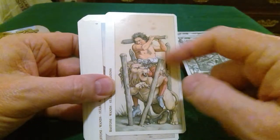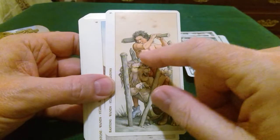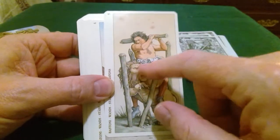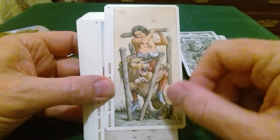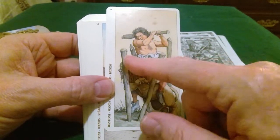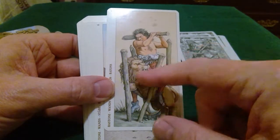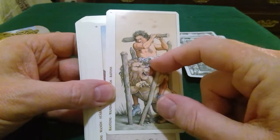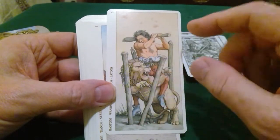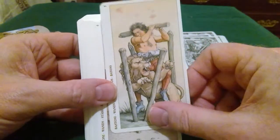A lot of sports. When I read for sports people, and they actively play sports, this card will often figure prominently in their spreads, and it means the friendly competition, because you're competing against even your own teammates, to be the highest score on your team, and then you're competing against other teams and other leagues. So it's all this competition.